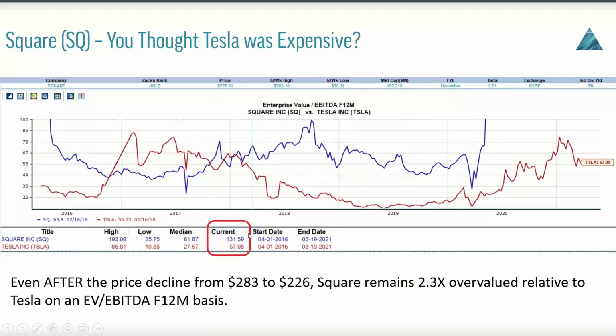You can see that Square is trading at an enterprise value to EBITDA of 131.59 and Tesla 57.08. So that's about a 2.3x overvaluation relative to Tesla. And again, I'm using Tesla because it's kind of a bellwether name that everyone thinks is expensive. The idea I want to drive home is that if you thought Tesla was expensive, then I can show you a lot of other companies that are trading at much more excessive valuations that investors tend to just readily accept and write off versus question.